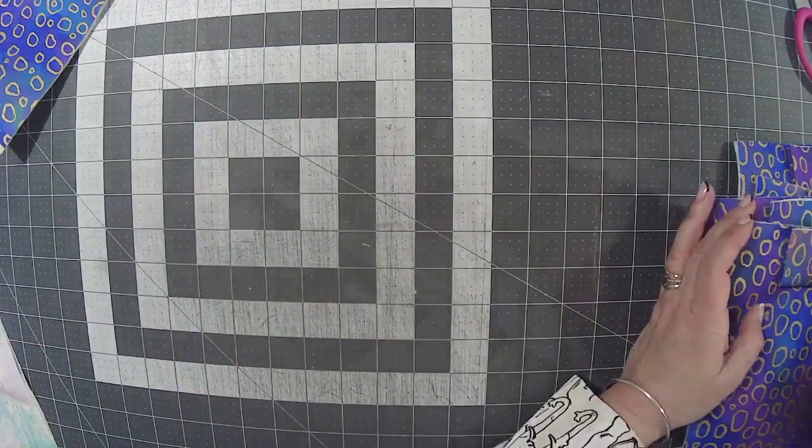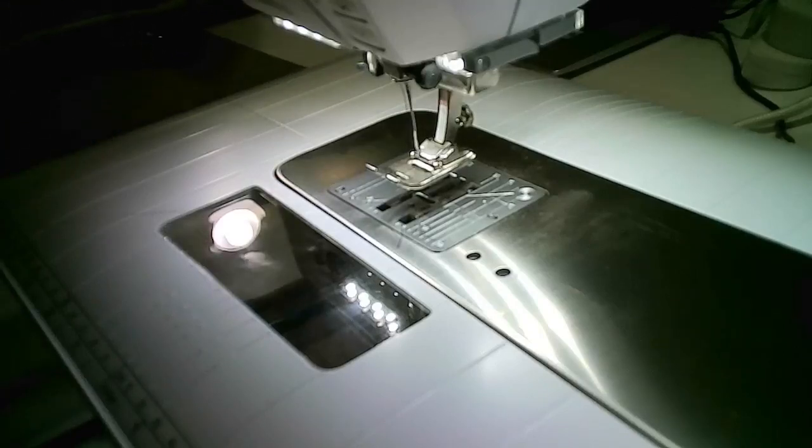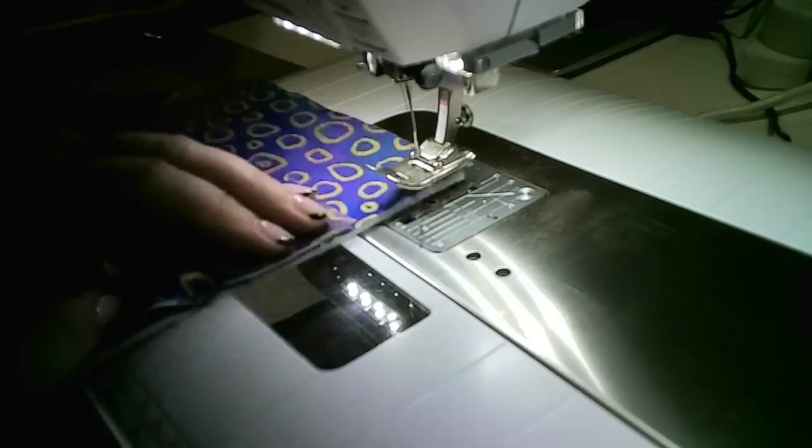Okie doke. Right, over to the machine we go. Oh, hang on, got to move the big iron. Having a big iron is not easy. It's a pain, frankly. Really got to get a little iron.